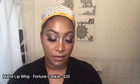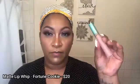We know this. So I went ahead and picked up two more lippies. I got the liquid matte lipstick or lip whip in Fortune Cookie, which apparently is one of the best selling colors. So of course it's a nude.